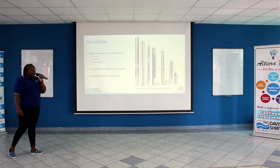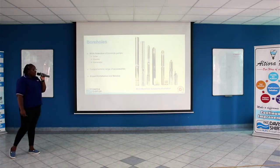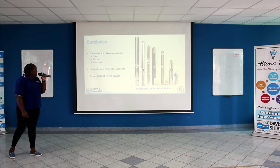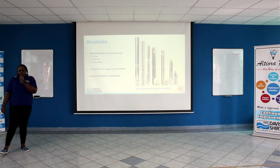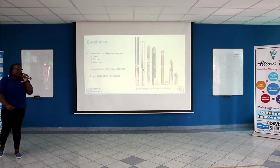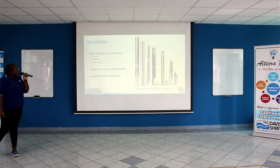Under boreholes, we have a wide selection of borehole pumps and well pumps that can be operated by solar, electric, and generator. On top of that, we also have a comprehensive range of accessories for the installation of these, and we also offer expert installation and service. Now, important to note, we do not drill boreholes, so many people normally come to us asking us to maybe give a position for drilling. We do not drill, but we work very closely with the drillers. We can recommend you some drillers, and we come in to install the equipment and services as well.